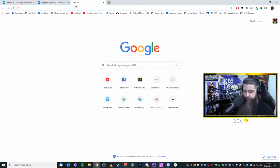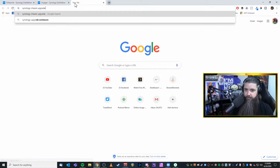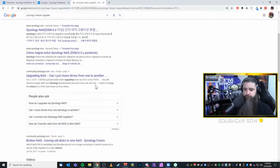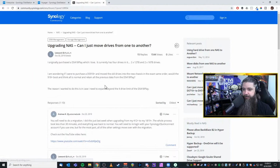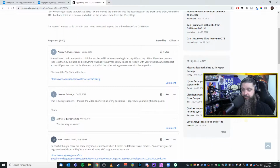So let's look something up real quick. Synology chassis upgrade. Can I move drives from one to the other? Yes. You have a DS14. It currently has 4 drives in it, 2 12 terabytes and 2 16s. I wonder if I would purchase a 918 and move the old drives to the new chassis in the exact same order. With a reason I want to, you will need to do a migration.